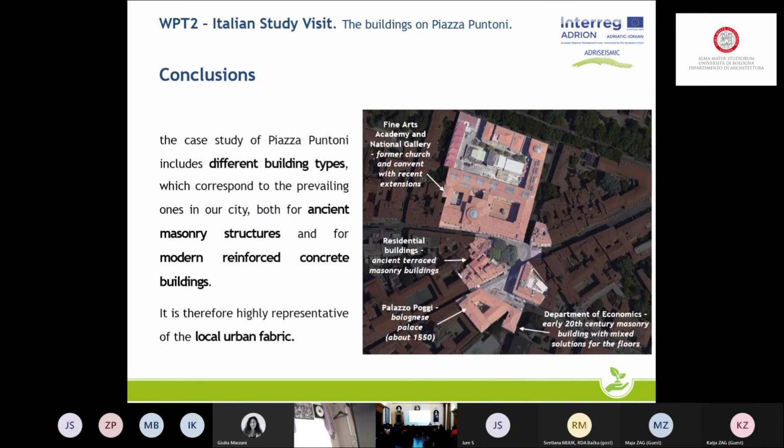So coming to conclusion, after this focus, you can understand why the case study of Piazza Puntoni is highly representative of the local urban fabric for us. In fact, it includes different building types which correspond to the prevailing ones in our city. Both for ancient masonry structures and modern reinforced concrete structures, because we have residential buildings referring to the ancient terraced houses type. We have a palace, which is Palazzo Poggi. We are inside it now. We have buildings using masonry solution built in the 30s, and we have reinforced concrete buildings with a complete frame. So that's why we have chosen this case, because it is really representative of all the types that we can find in our city.